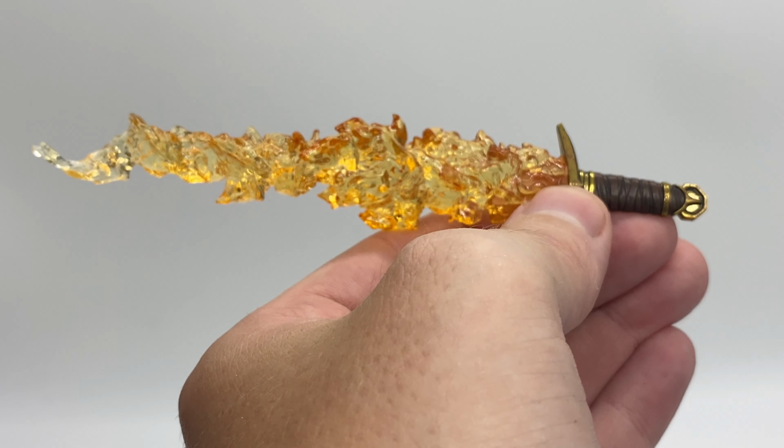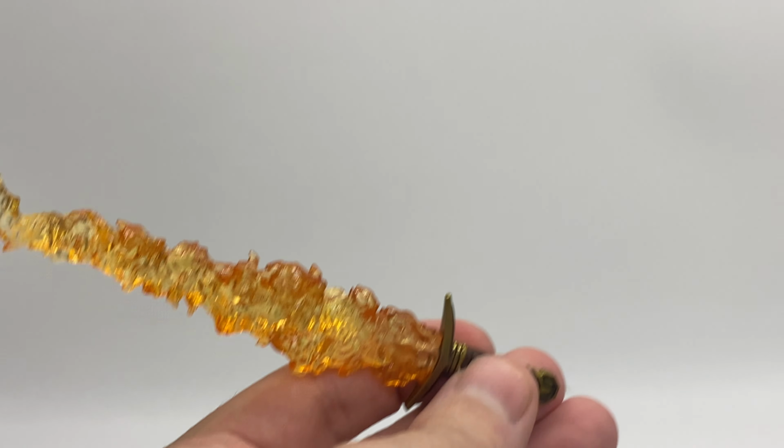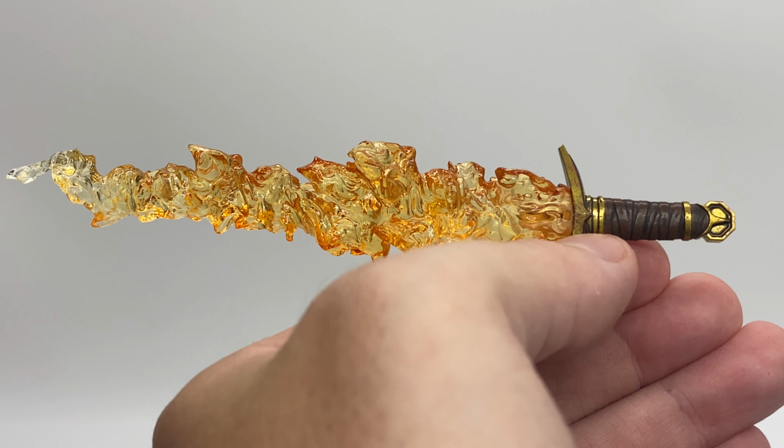We do get the same sword, this time on fire. So awesome flame effect there as well. Same hilt, and the flames are semi-translucent.